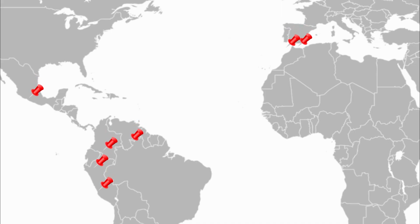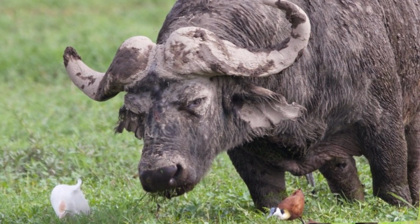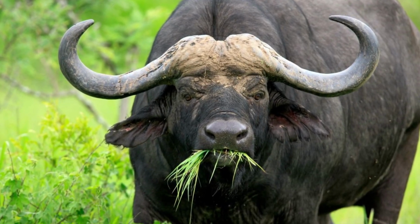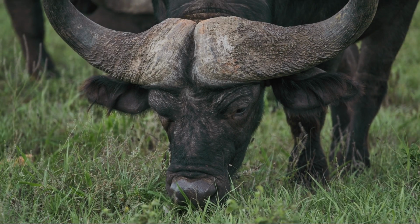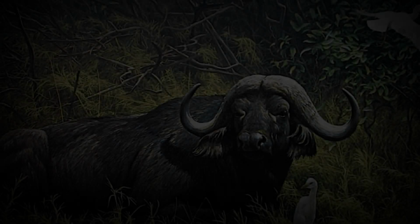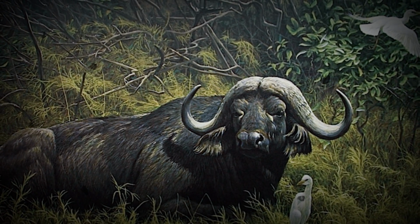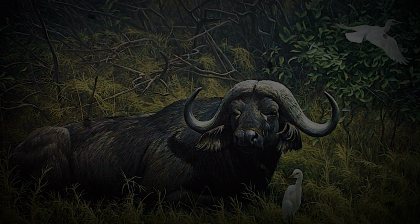Diet. Even though they can be quite vicious, Cape Buffalo are herbivores and eat only plants. They are grazers, which eat grass, rather than browsers, which eat leaves and shrubs. Like other members of the Bovidae family, when these animals eat their grassy diet, they regurgitate it later to chew a second time. This process, called chewing cud, helps them fully digest the grass. Generally, they spend a few hours grazing, find a shady spot during the hottest time of the day to rest and chew their cud, then resume grazing.